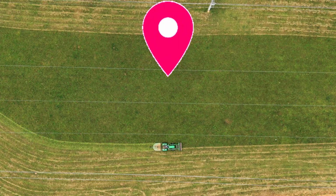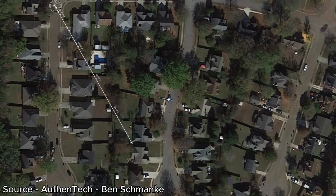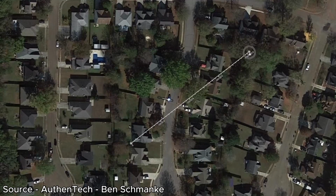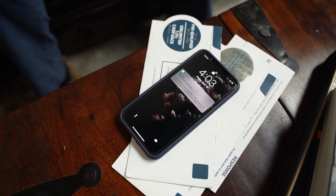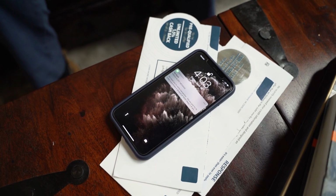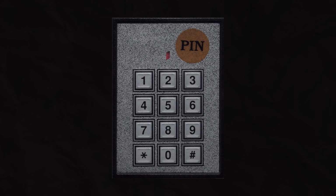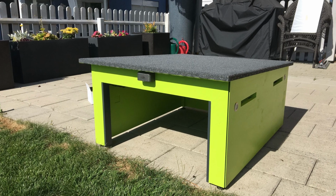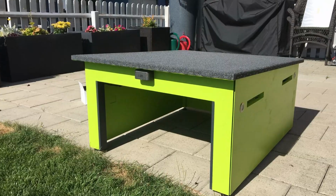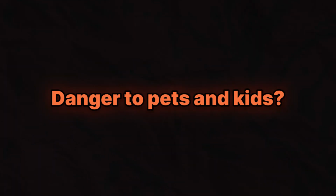Geofencing. With geofencing, which only GPS-supported robotic mowers have, you set a certain GPS point, usually in the middle of your yard, from which the robotic mower may only move away up to a certain distance. If it exceeds this distance, it not only sends you a notification on your mobile phone, but also blocks itself from use until the PIN is entered. Theft-proof robotic mower garage. A robotic mower garage is a secure enclosure that protects your mower from theft and weather damage.